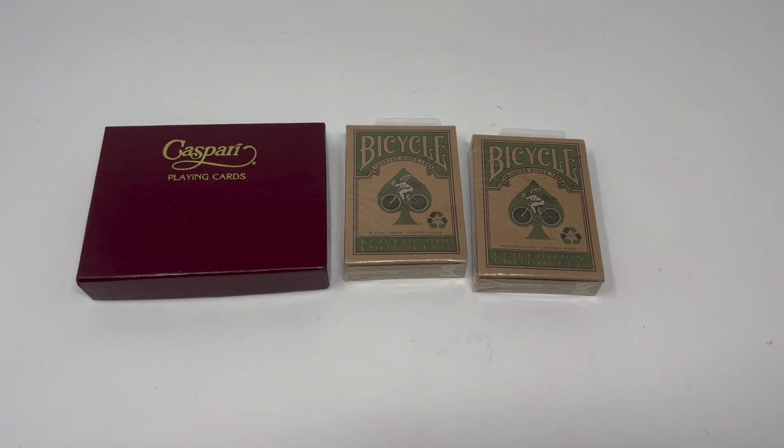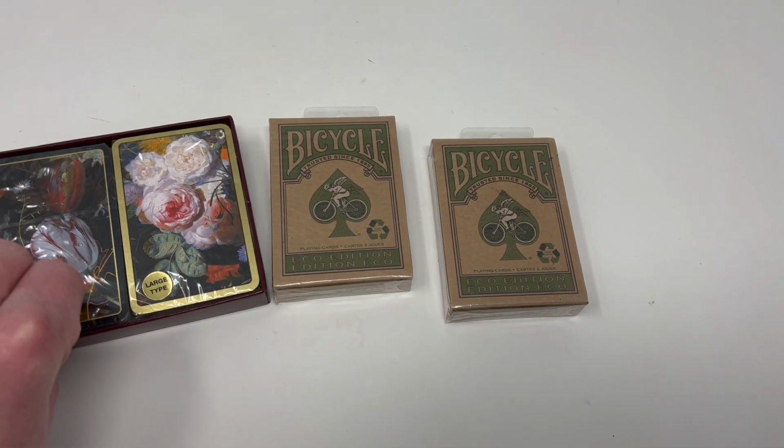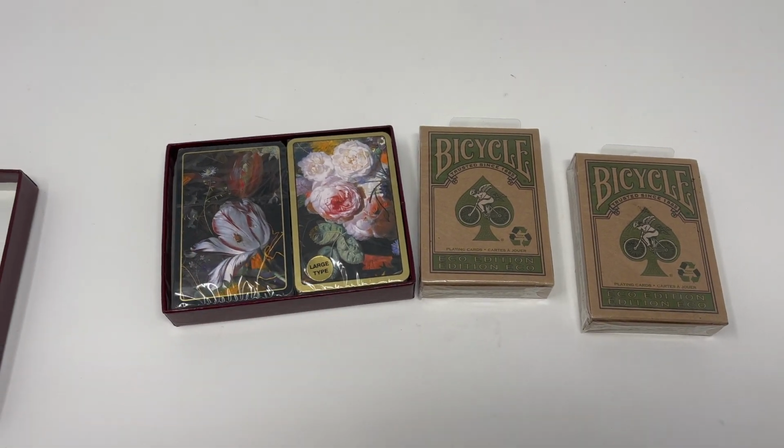But don't take my word for it. Let's go take a look at eBay comps. Wanted to show you what these look like on the inside. A set of two. Very pretty.